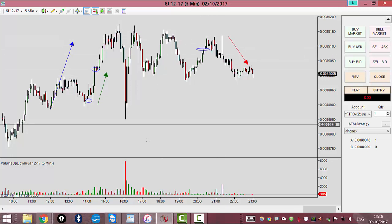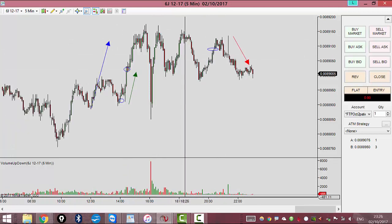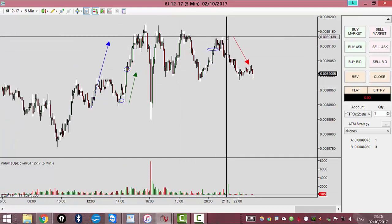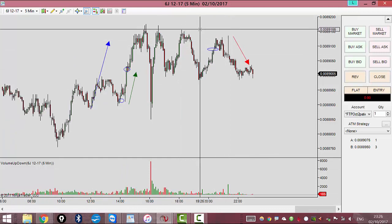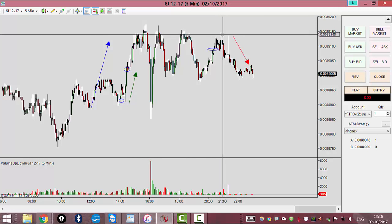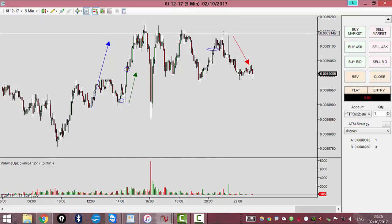But I know that if this were our first session of the day, the stop wouldn't have been trailed so quickly. It would have remained up here, or at best have been 3 half ticks, or 1.5 whole ticks, away from this high here. So that means it would have been at about 14.5.